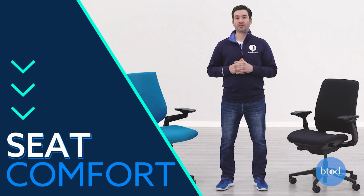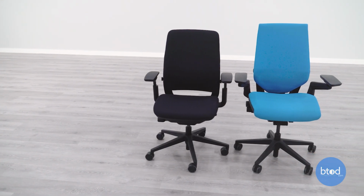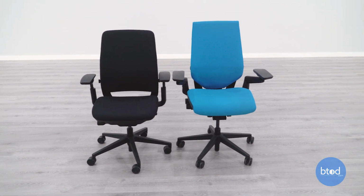The next categories that we're going to take a look at are going to revolve around comfort, with this first looking at seat comfort. Now when we evaluate seat comfort, we let a large group of people in our office test the chair, score them from 1 to 100.